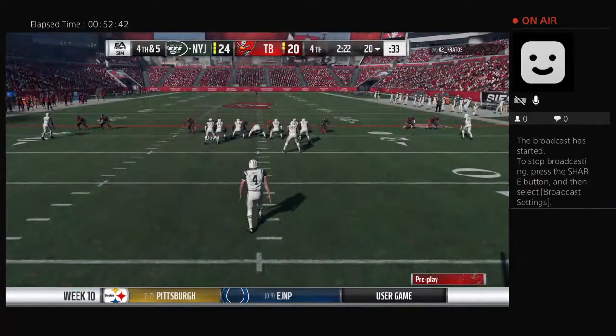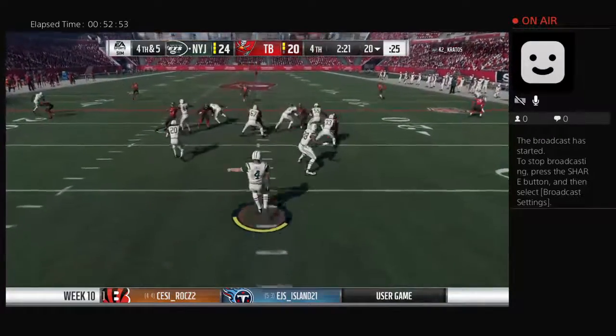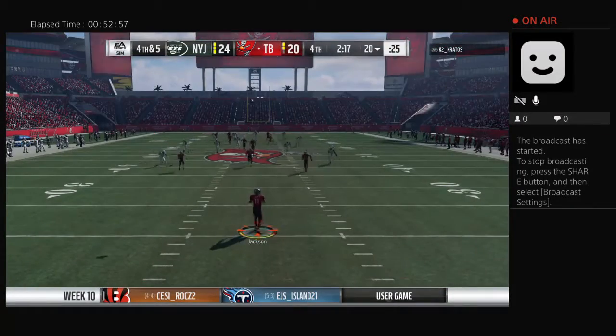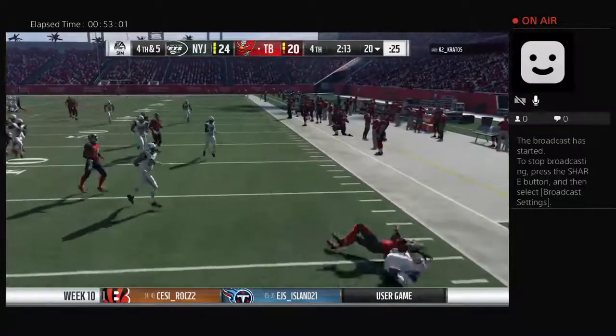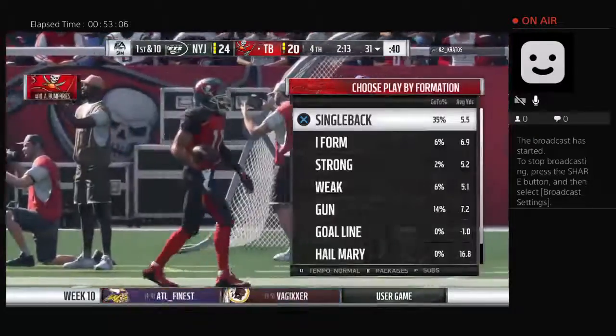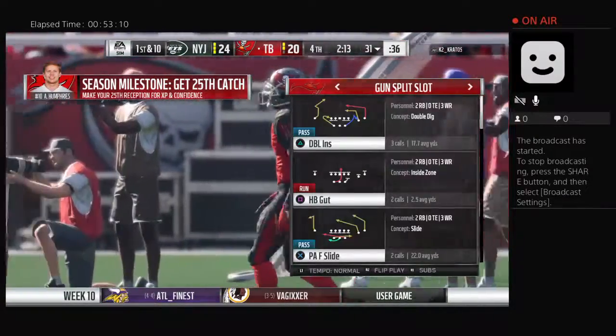Here's Lachlan Edwards now, standing right on his own 5-yard line. Here's Jackson. That's going to go in the books as a 55-yard punt. Well done. And the offense will take over with a new set of downs.